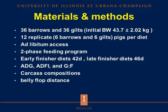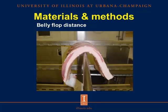After an overnight fast, pigs were transported to the meat science laboratory at the University of Illinois and were slaughtered, then carcass composition and belly flop distance were determined. Here's a picture describing how we determined the belly flop distance of each pig. The belly flop distance was used to determine belly firmness of each pig.